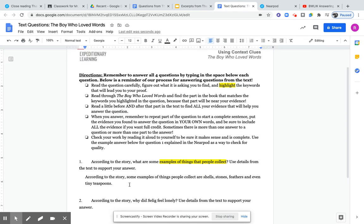All right, so I would put, there was a boy named Selig, and he collected words. And I put an exclamation point there because that's an unusual thing to collect. All right, so I'm going to look at the last point right here, and it says check your work by reading it aloud to yourself to be sure it makes sense and is complete.